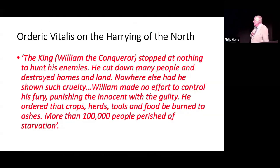Here is Orderic Vitalis again, and here he's talking generally about the harrying of the north. He says, King William stopped at nothing to hunt his enemies. He cut down many people and destroyed homes and land. Nowhere else had he shown such cruelty. William made no effort to control his fury, punishing the innocent with the guilty. He ordered that crops, herds, tools, and food should be burnt to ashes. More than 100,000 people perished of starvation.